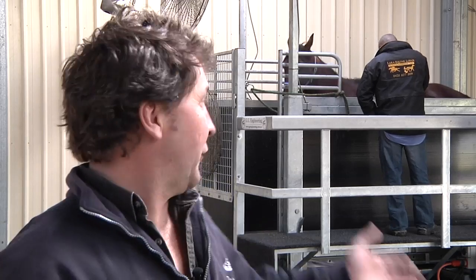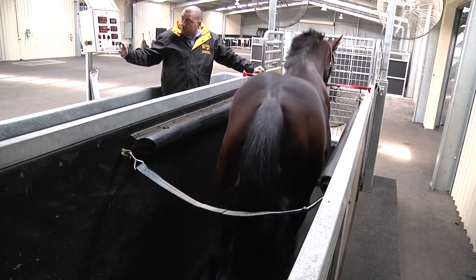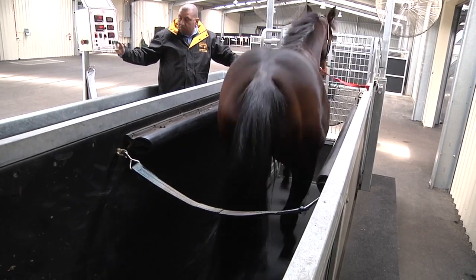Oh, there's a lot of advantages for using a high-speed treadmill like this. Horses can be trained precisely to the speed you want them to go, at the stage you want them to go. You don't have to rely on a jockey or a rider to get it right or wrong. You can take them right up to galloping speed.